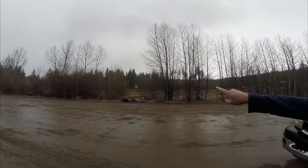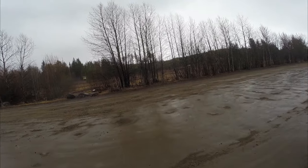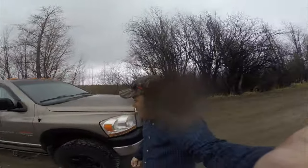We're heading up this way. I do see some snow patches over here to the right. So it'll be interesting to see what we get into.